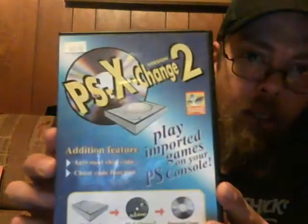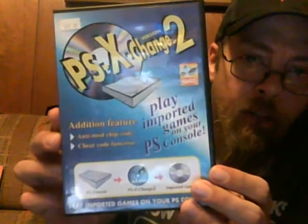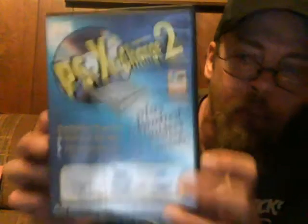Okay, then I was at the pawn shop a couple blocks from the house, and they had a big bin of DVDs, and in there I found this. Again, I had never seen it. I don't really have a desire to have it in my collection, but I'm probably not going to sell it on eBay. So if anybody out there is a huge PS1 collector, this is probably something that'll interest you. But this is a PS Exchange 2. It is for your PlayStation 1, so you can play any imported games on there without any modding.